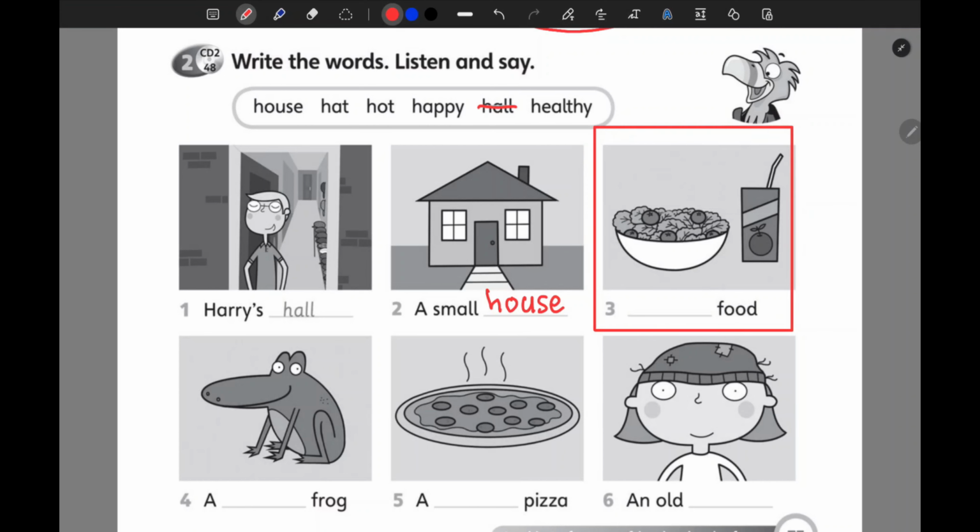Number three. Okay. What food? Makanan apa ni? Makanan yang sihat. Oh, house tadi kita tak potong ni. Kita potong. Makanan yang sihat. Kita dah belajar sebelum ni. Healthy food. Mana healthy? Yes, yang last ni, yang ujung ni. Yang ni lah kita kena tulis. Healthy. Kira balik. H-E-A-L-T-H-Y. Healthy. Okay. Potong healthy.